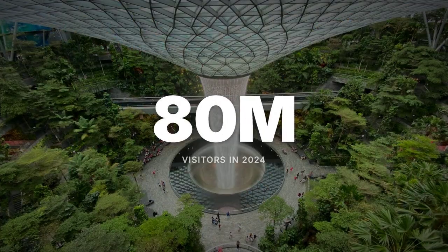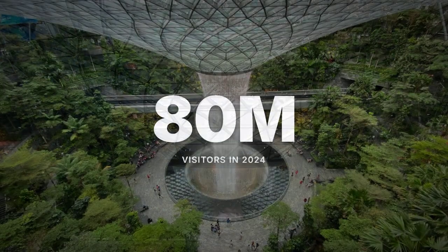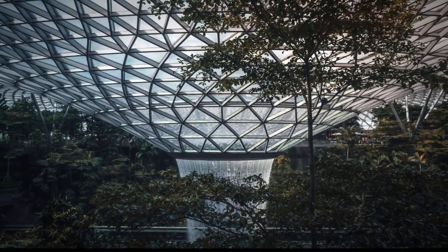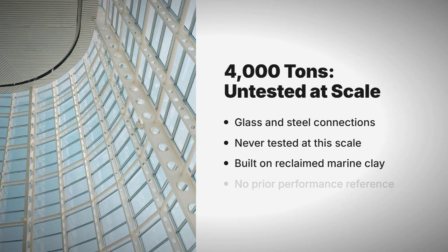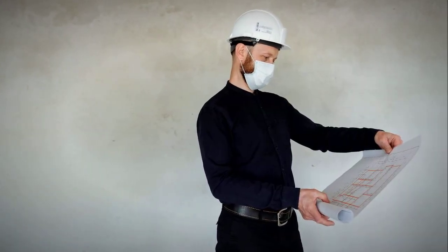In 2024, Joule achieved a record footfall of more than 80 million visitors, the highest since its opening. 80 million people walking through a structure built on reclaimed marine clay beneath 4,000 tons of glass and steel held in place by connections that had never been tested over a full-service life, at this scale, anywhere in the world.